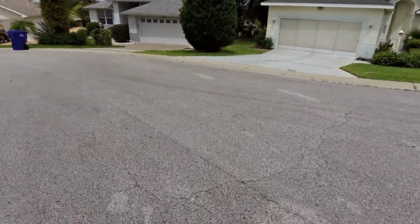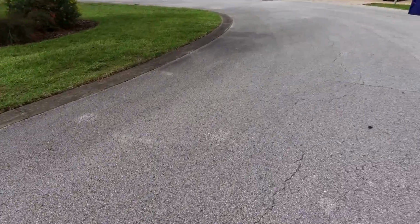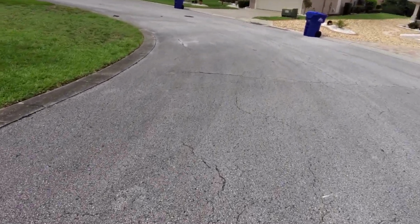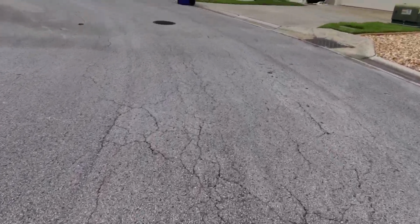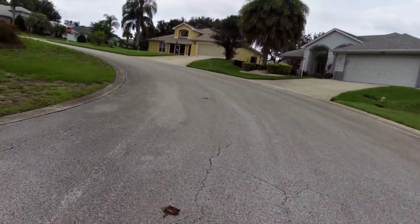Quite a bit here, quite a bit of cracking. Again, cul-de-sacs and circles are going to be more susceptible because of the lateral movement. Again, here we've got some alligator cracking, developing structural damage here. Quite a bit of it here.